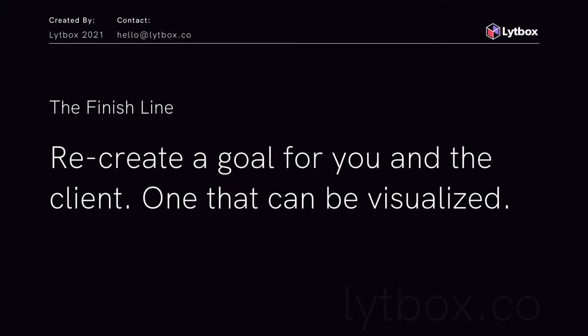So what happens when the project does go off course? How do we get it back? That's where I like to use my tool, the finish line. And I like to say finish line because I bring that up and I get the client back focused on the finish line.